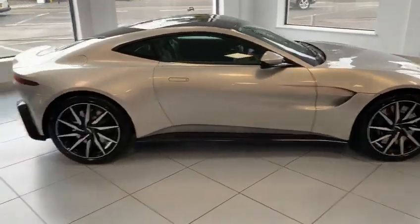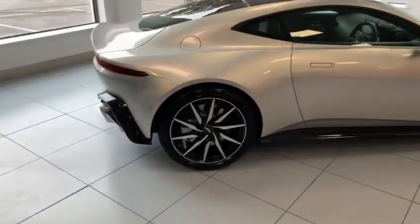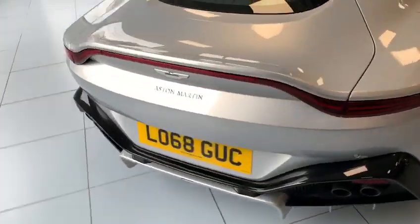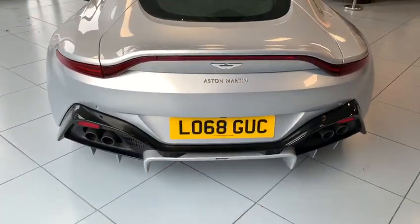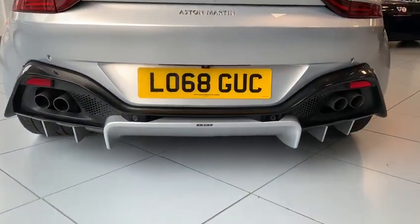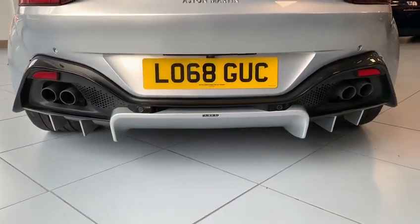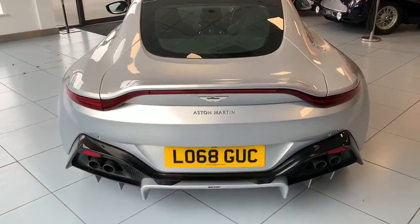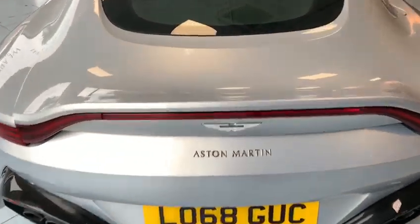Moving around the back of the car, we can also see this vehicle has the Aston Martin quad exhaust system and also a body coloured rear diffuser. Going on into the boot of the vehicle, and probably one of the party pieces for Vantage is its boot space.